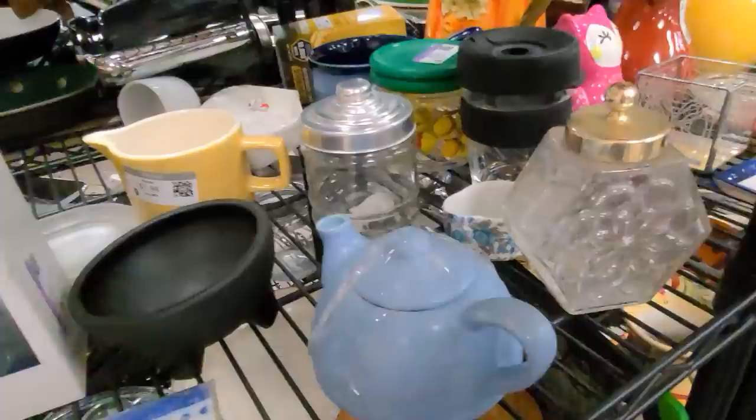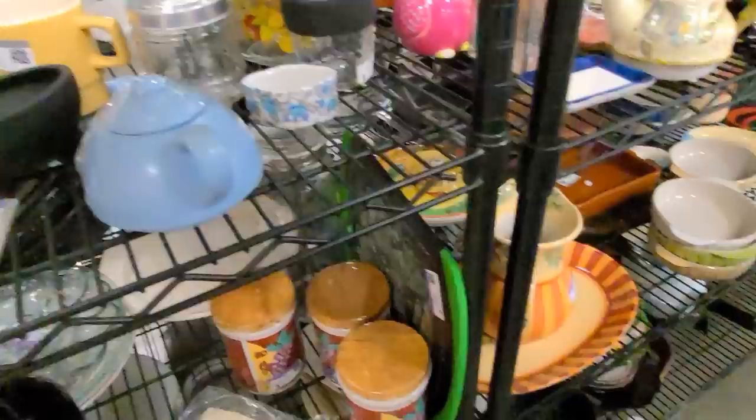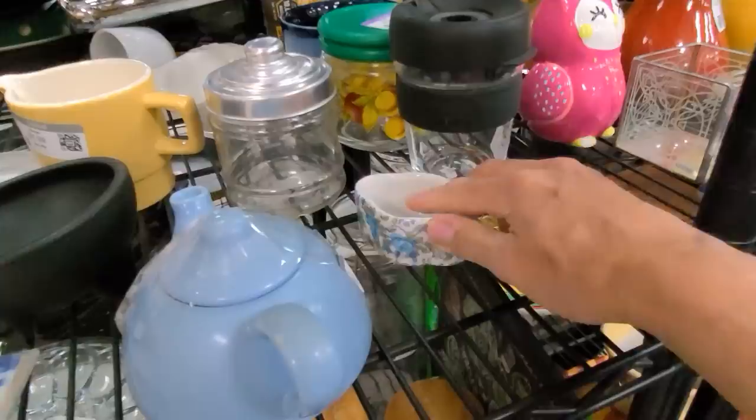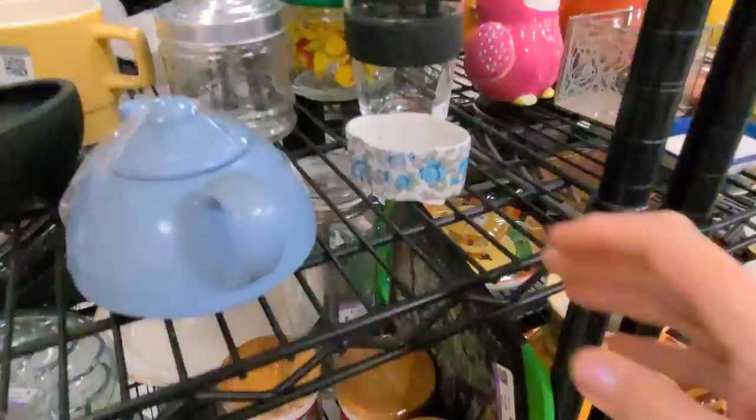This, I believe, is Avon. Lovely little floral canister with a gold lid. That would be lovely in the bathroom for bath salts or Q-tips. This might be a little salt dip, or you could use it for any condiment. I'm not really sure why I'm drawn to this piece. It might be the chintz design on there, $1.50, but I'm going to leave it. The resale value is just not there for me.